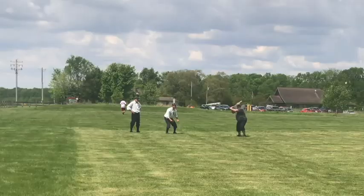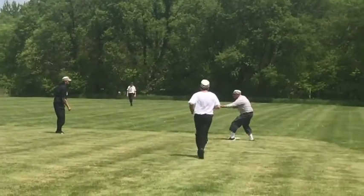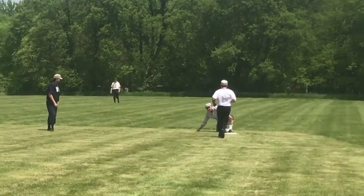Everybody has nicknames. This guy's named Jasper. Another sweet little swing there. Could be two. Oh, and he dropped. No, he got him. He got him.